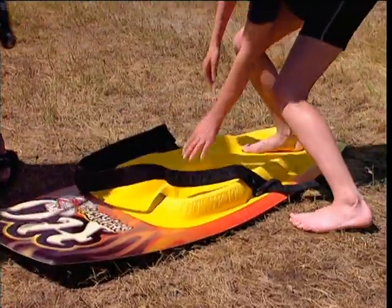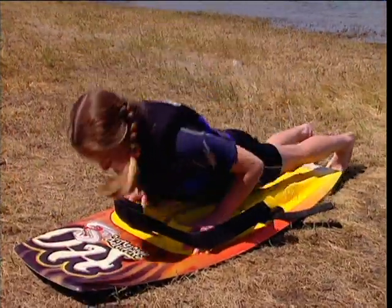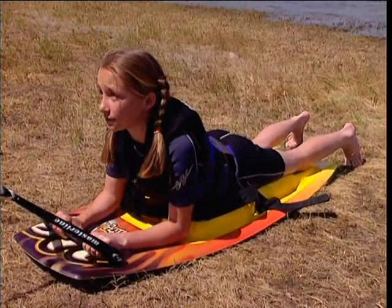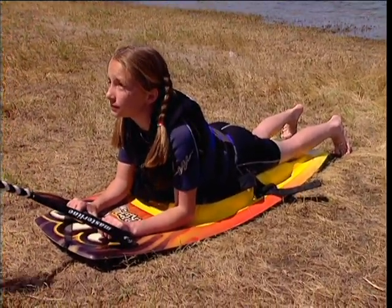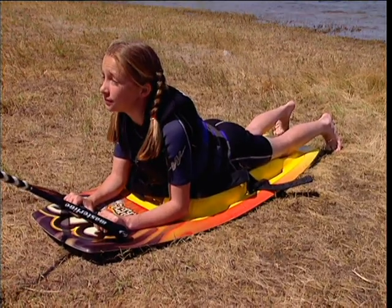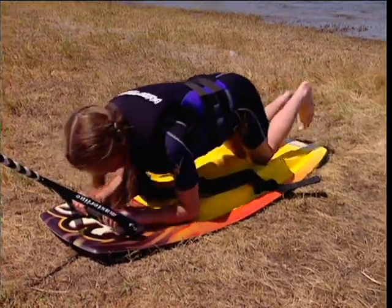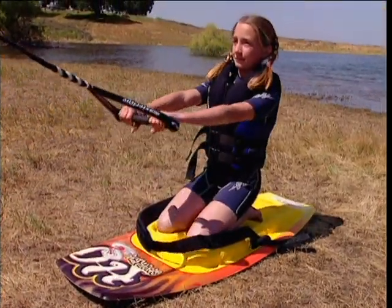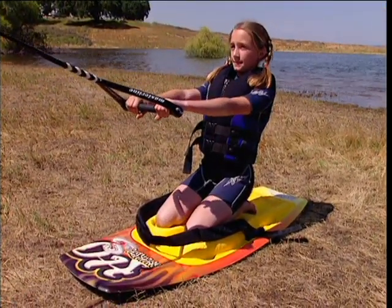Go and start down on your stomach. Excellent. Grab a hold of the handle. All right, now when you stay in gear and the boat gets up on a plane, you're gonna bring those knees up nice and slow. Go ahead. Nice and slow, stay low. Excellent, got your knees set. Sit down on your ankles, very good. Okay, that's exactly how you wanna do it.